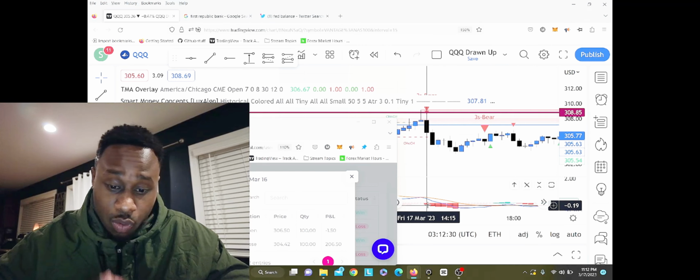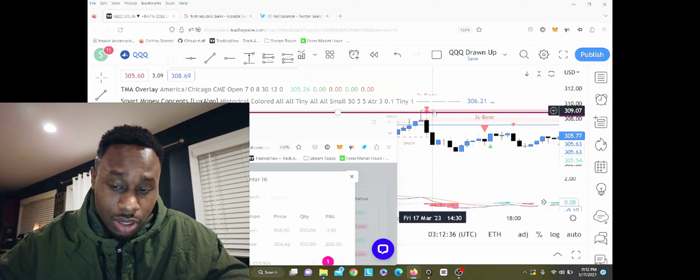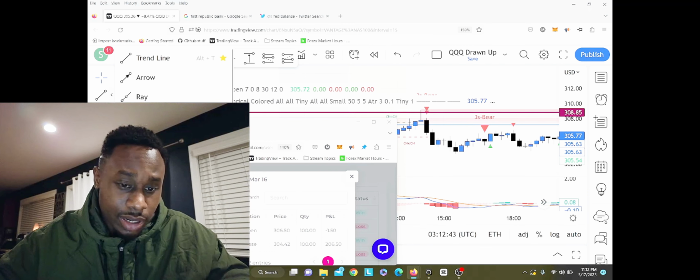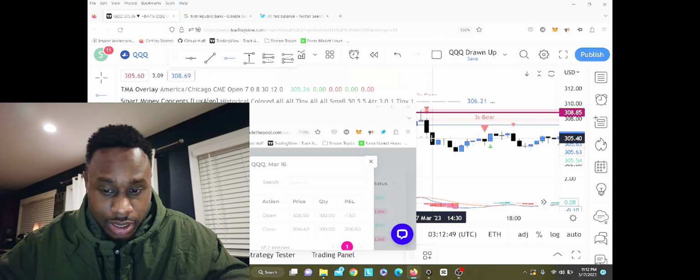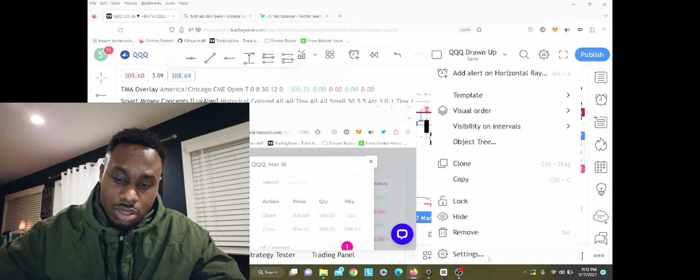So I entered that one trade to the downside with my stop loss a little bit above. It didn't come back up at all, and I was able to ride it down for a $200 profit. I'll show you where I entered and exited that trade. After this candle closed, I entered on the next candle, which was the 14:30 candle, at 306.50. I'll add it right here.